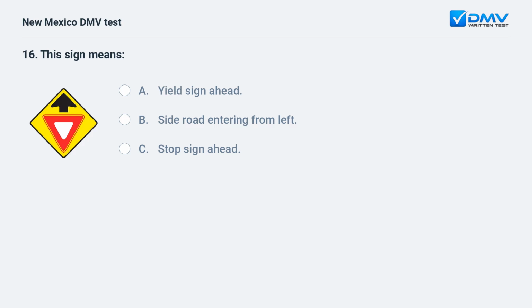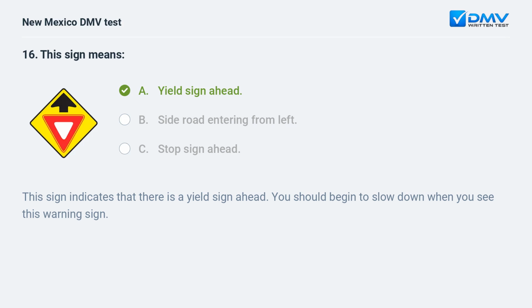This sign means: A. Yield sign ahead. B. Side road entering from left. C. Stop sign ahead. A. Yield sign ahead. This sign indicates that there is a yield sign ahead. You should begin to slow down when you see this warning sign.